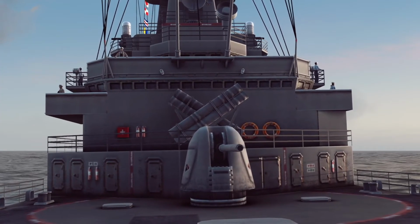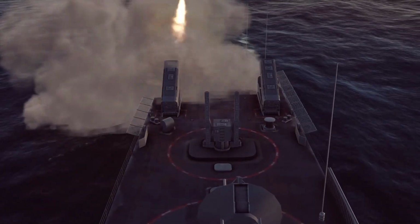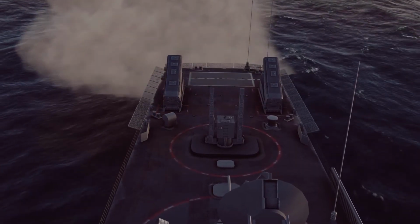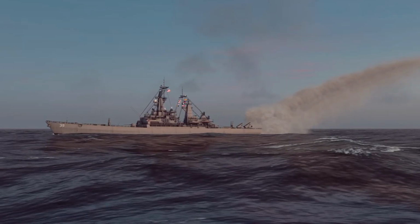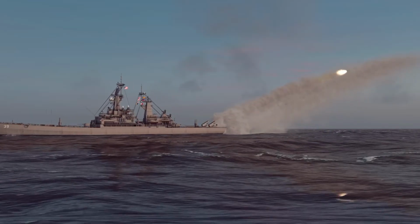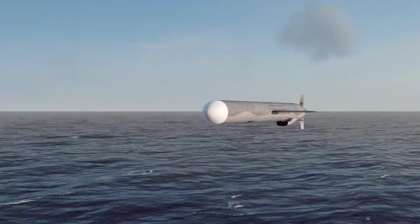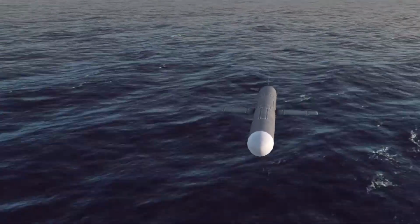"Launch sequence initiated. Fire." From the Texas's armored box launchers, a series of Tomahawk missiles erupted from their tubes, their solid fuel boosters igniting as they climbed into the sky. Within seconds, the weapons transitioned to cruise mode, skimming the ocean surface at high subsonic speeds. The Tomahawks skimmed low over the water, their terrain following radar systems hugging the contours of the ocean as they sped toward the Cuban coast.